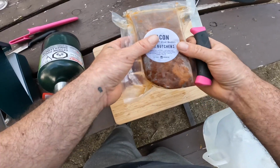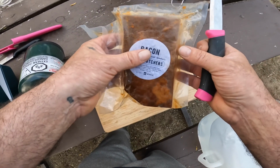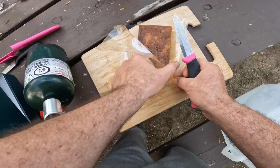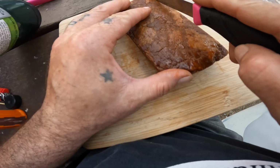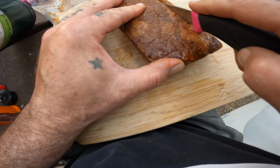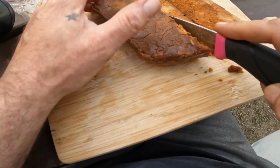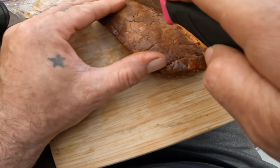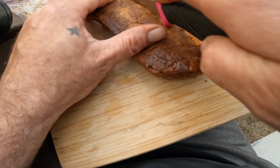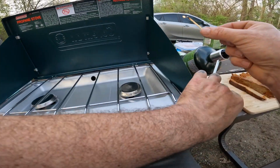Just so you know, these guys won't ship to Ontario anymore, so this could be the last of it for us. And it looks like we're going to have to cut this stuff ourselves. So we're going to slice as thin as we can without breaking this up. Yeah, it seems like it's going to be hard to deal with. It's going to probably start breaking up a little bit. There we go.